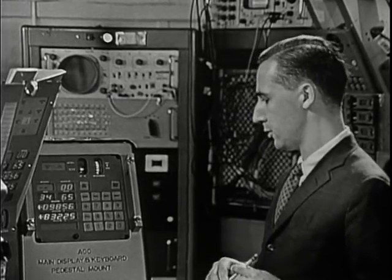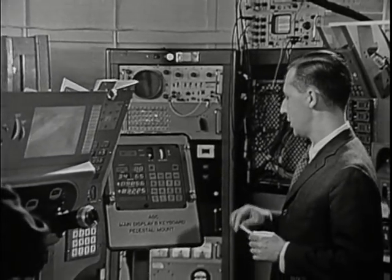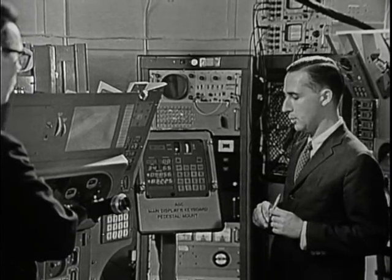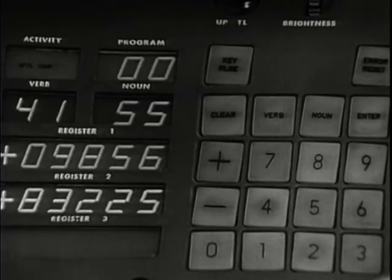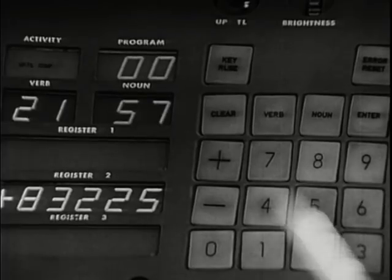Another example of the use of the computer might be to position the optics. Now, that is something that can be done manually and usually would be, but it affords us a good view as to how the computer is operated. The optics are now pointing in a certain direction, and I want to change that direction to another target. And I will invoke a verb, which is point, verb 41, and a noun, which is optics, noun 55. Point the telescope. When I press enter, the computer then proceeds to request the angle to which I wish the optics pointed.